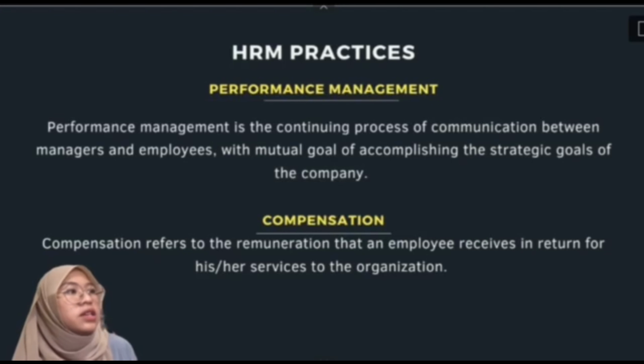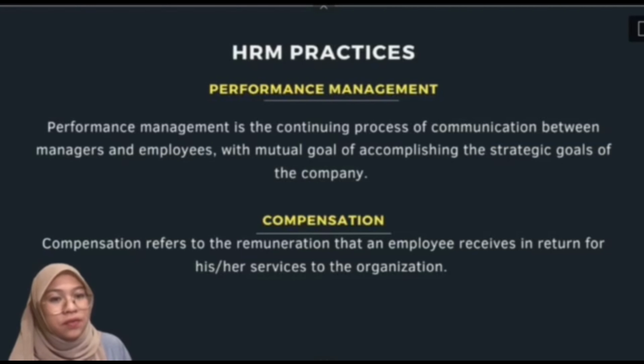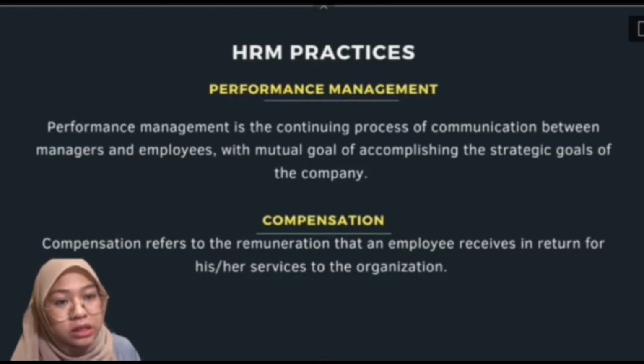Okay, next is compensation. Compensation ialah pampasan. Compensation refers to the remuneration that an employee receives in return for his or her service to the organisation. Okay, maksud compensation ialah pendekatan sistematik untuk memberikan nilai wang kepada pekerja sebagai ganti kerja yang dilakukan. Compensation pampasan boleh mencapai beberapa tujuan untuk membantu pengambilan prestasi kerja dan kepuasan kerja.